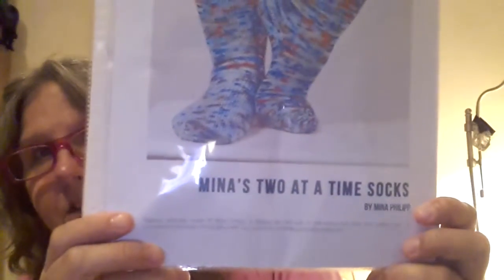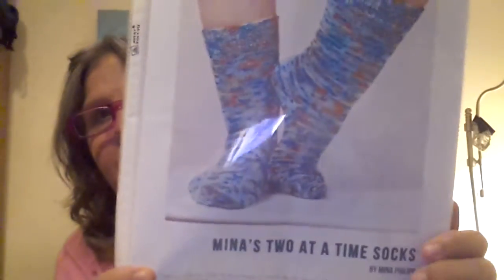The other exciting thing is those socks. I finished the second cuff. It's amazing, but I did it. Not only did I finish the second cuff, I was also able to load them both on this magic loop, and I've knit a row on here. So I'm excited. I did it. This is Mina's 2 at a time sock pattern, and I think it was a paid pattern, but I'm not positive. But you can look. She's Mina Phillip on Ravelry, and that's where I got the pattern. It's Mina's 2 at a time socks, and it's using the magic loop method.